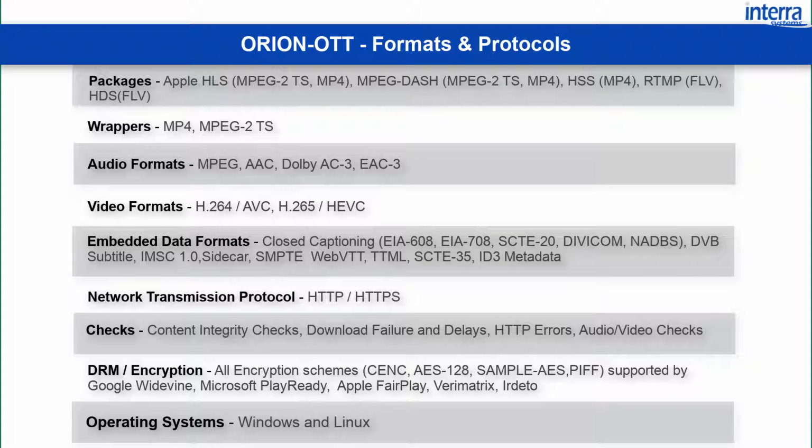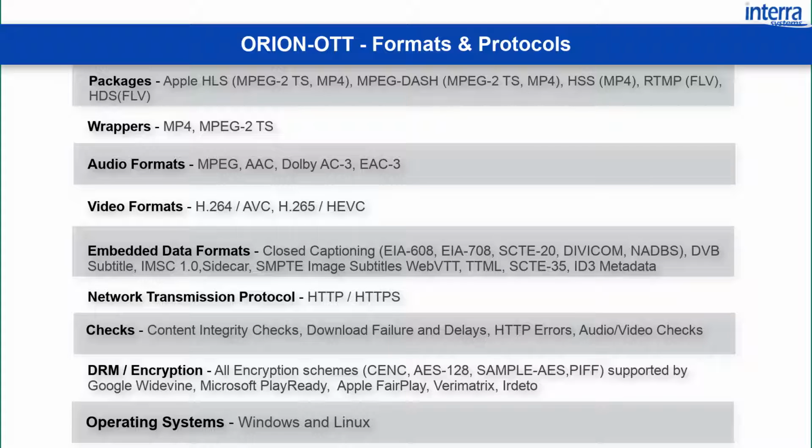ORION-OTT supports all major audio, video wrapper formats and formats for embedded data. In the table, you can view formats and protocols supported by ORION-OTT.